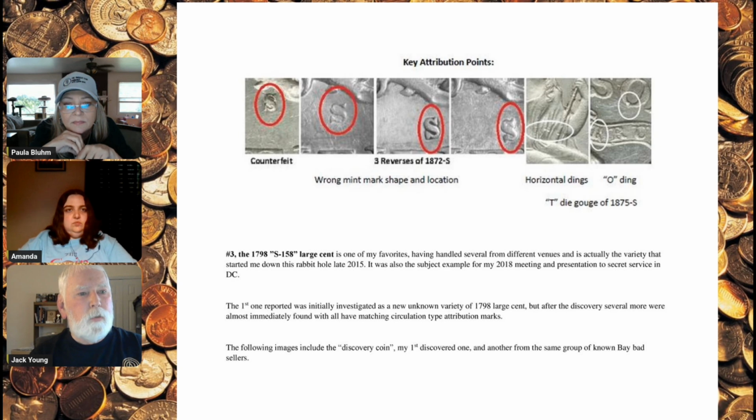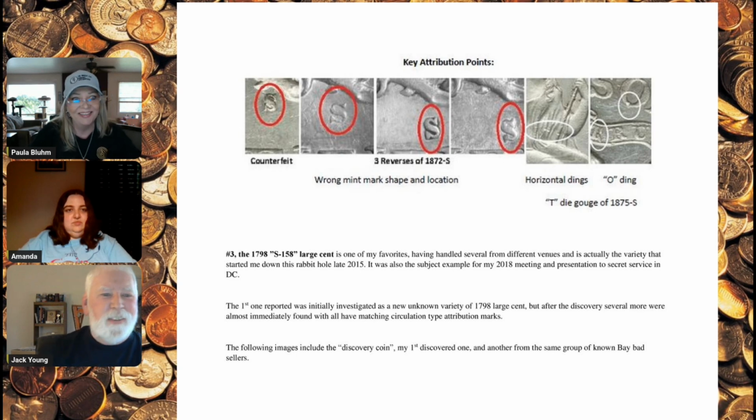So again, it just confirmed exactly what that coin was between the die states and the different dies that created that coin. All right, we done with that one, Paula? I know you like that one. I do like this one. Yeah, it's a great coin.